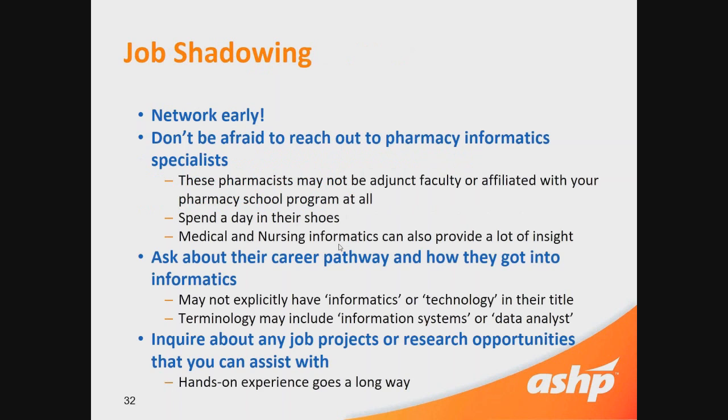So first and foremost is to network early. I can't stress how important it is that the earlier the better. I know there are some arguments saying that during your first few years of pharmacy school, you want to focus on your classwork and your schooling, but I'd actually argue that the earlier you start networking, the more time you give yourself to create those opportunities. A lot of times networking is kind of a ripple effect where you meet one person and that causes this person to introduce you to another person, and with multiple cause and effect relationships, that takes time. So the earlier you can get started, the better.